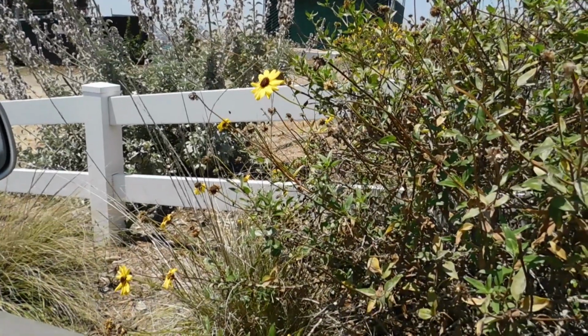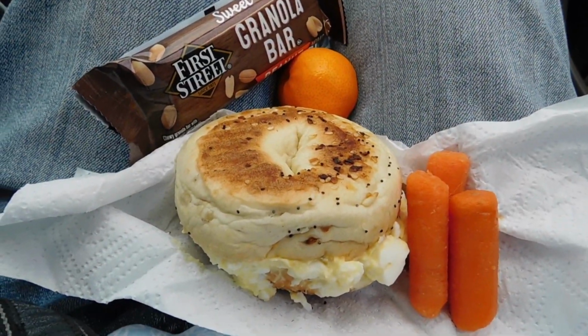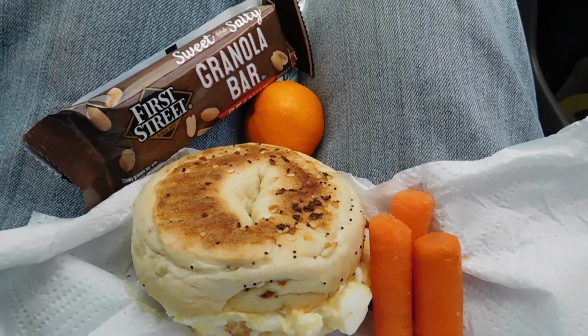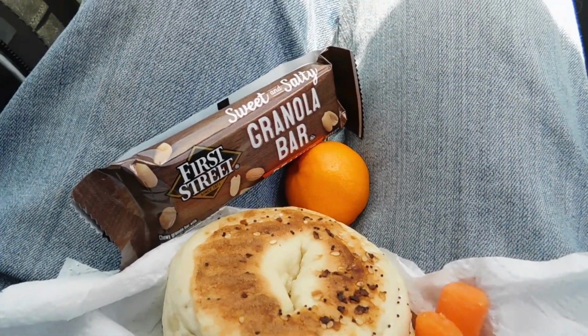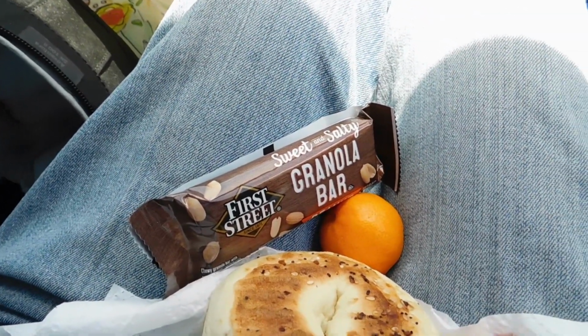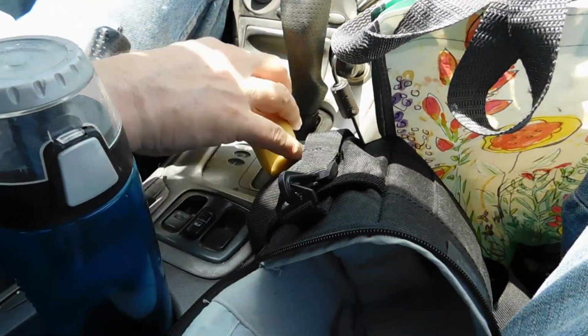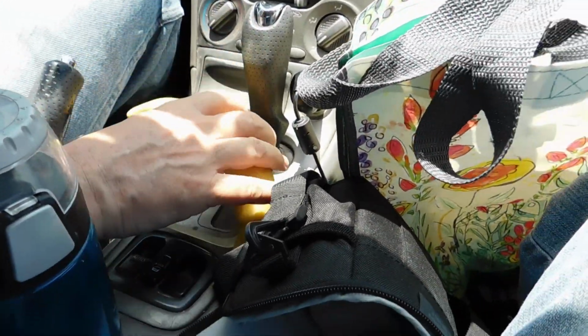And look, there's flowers. Okay, here's my lovely little picnic lunch. We have an egg salad on a bagel sandwich, some carrot sticks, a cutie, a granola bar, and somewhere, I haven't found them yet, we have Hershey Kisses. Rob has a banana, and then pretty much the same thing that I do.